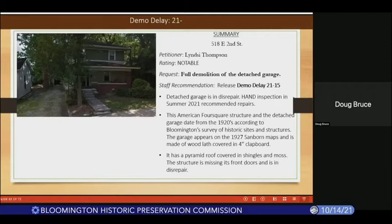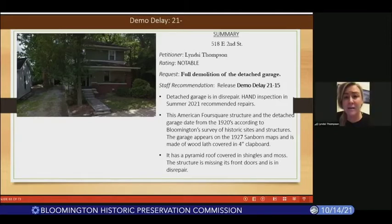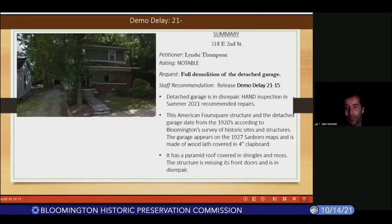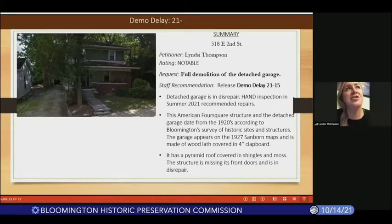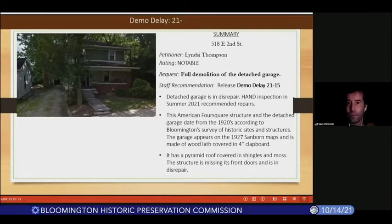Sam? Have you had an engineer look at this one? Have I? Yes, the petitioner. I haven't had an engineer look at them. We have a contractor who we usually use for these kinds of jobs. I had him look at it, and I had our roofer look at it. And the results of that? So the description is disrepair. So what was their evaluation?